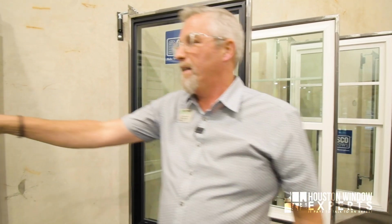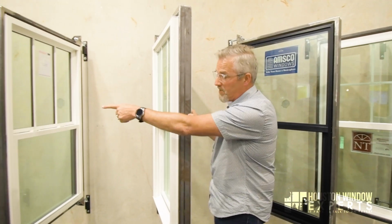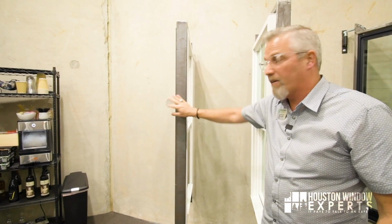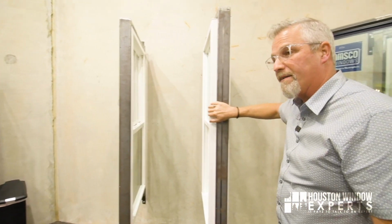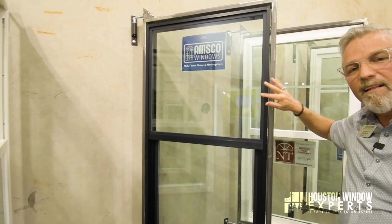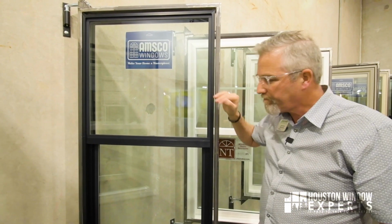Like on the Pella product, if you got one of their exterior colors, they have 11 colors instead of 57, they're going to be painted. On this product, this is going to be painted, okay? And so they're going to put a 10-year warranty on the paint. On this, you get a 15-year warranty because it's not painted. This is actually called a cap stock.